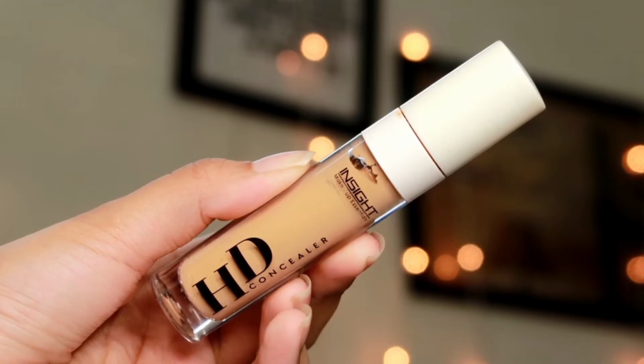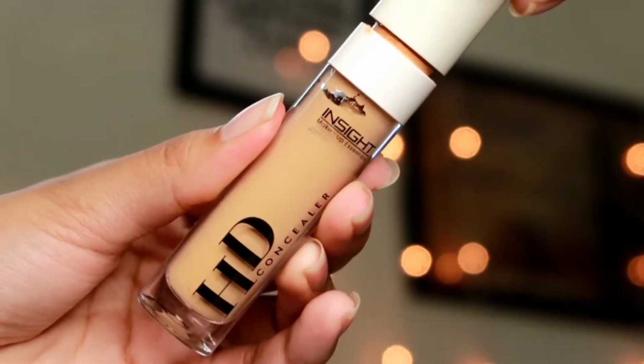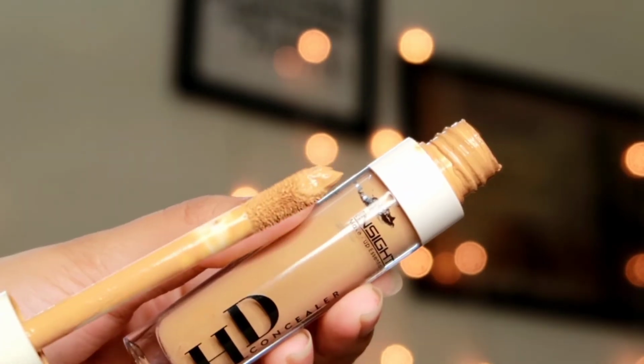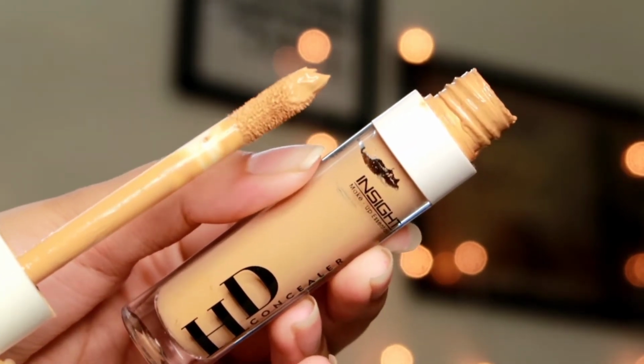And same goes with the Insight concealer. This also has a huge doe foot applicator, and it is very soft, and it actually makes the process very easy. Now let's move on to the shades that you get in both these concealers.